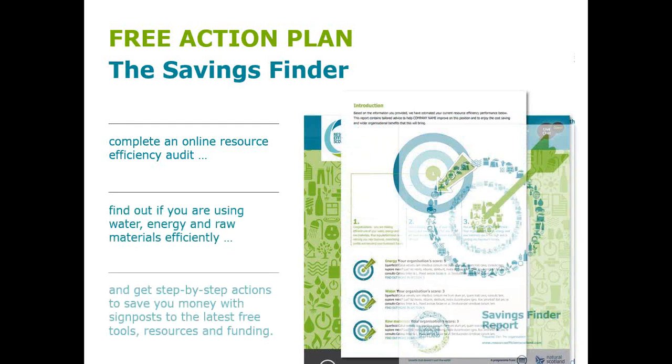If you fancy seeing how your organisation is currently performing, you can answer a short series of questions, and the Savings Finder will provide you with a bespoke report highlighting where improvements and savings can be made for waste, water and energy, and it will also provide you with a step-by-step action plan to help you save money.